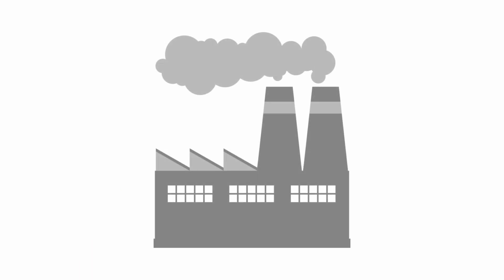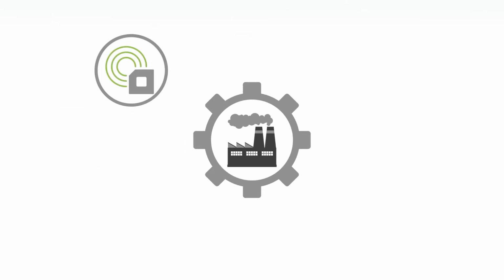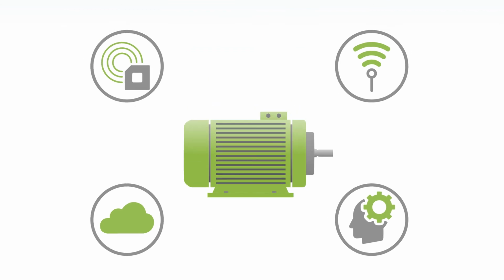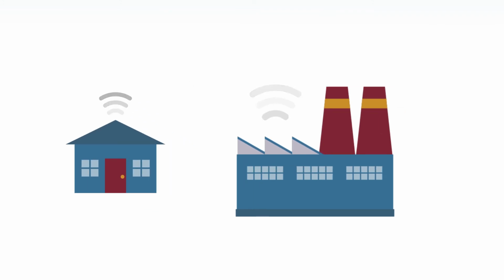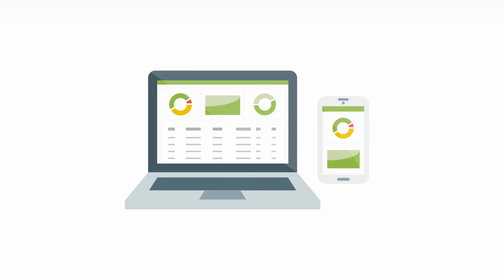To put it simply, the industrial world is changing. Technological advancements like inexpensive sensing, pervasive wireless technologies, high-performance cloud computing, and advanced data science enable us to make machines smarter. Similar to modern homes, equipped with wireless smart devices, it's easy to envision a world of smart factories with real-time data from industrial machines at your fingertips.